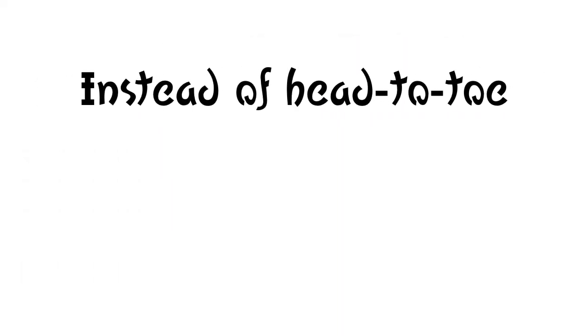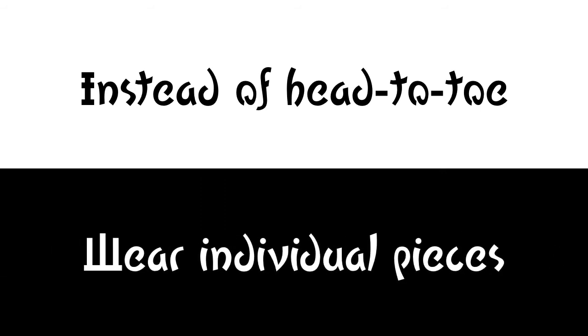So the trick is, instead of wearing it head to toe and making it look like a costume as the images that I've shown there, you are instead going to take individual pieces and wear those with outfits, and that's how you're going to be able to create these everyday looks and have that kind of influence in your wardrobe. And like I say, by the end of this video, you're going to be surprised because I'm going to completely change your mind about this style of fashion.